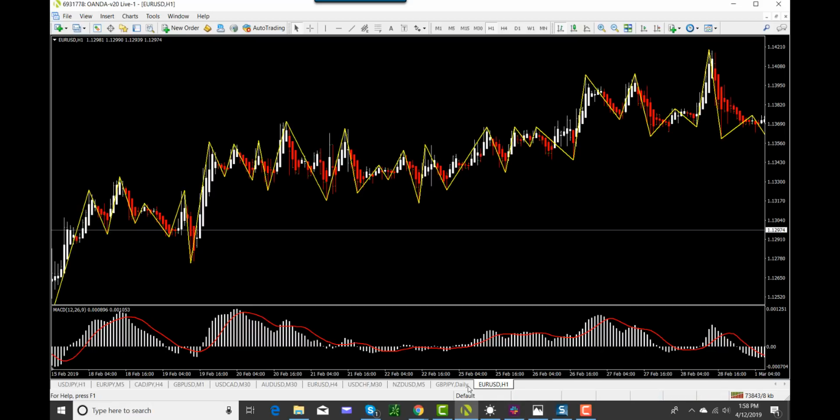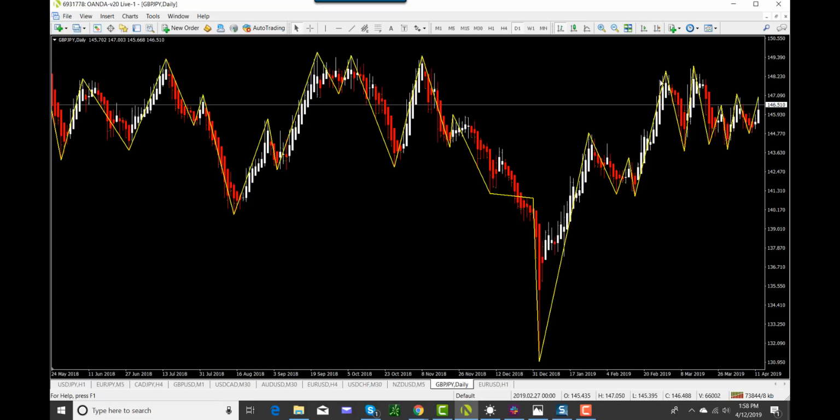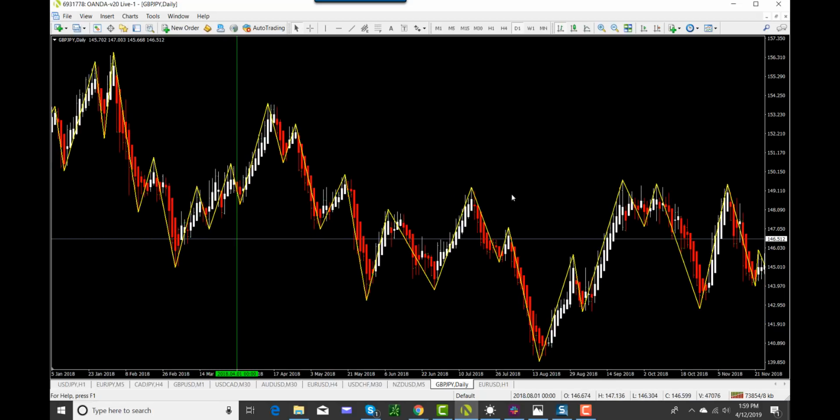Now, let's just take a quick peek at another pair here. This is the pound yen. This is a daily chart, and you can see how even on a daily chart, yes, in hindsight, there are big moves down. But you wouldn't know that's a trend, you know, back here, because it's basically been kind of in this trading range. Okay, kind of swing high, swing low, swing high, swing low, swing high, swing low. You don't really know.